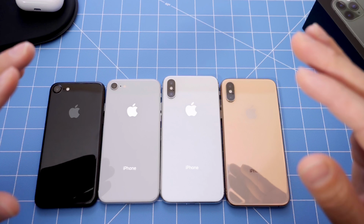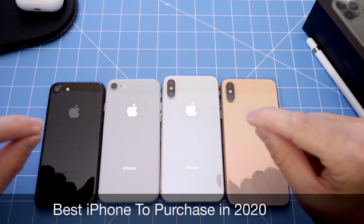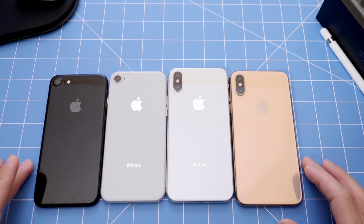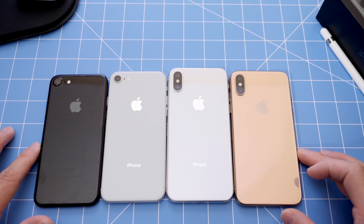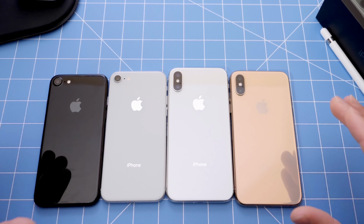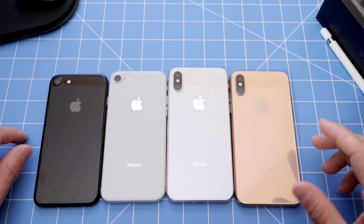Today I want to talk about which iPhone is the best iPhone to purchase in 2020 if you're a new iPhone buyer. Now, most of us, of course, think about the newest iPhone as the best option because it is the newest, it offers the most features. But if you don't necessarily have to be on the bleeding edge of technology and want the latest and greatest, but yet want a more affordable option that'll suit you very, very well, this video might be for you.